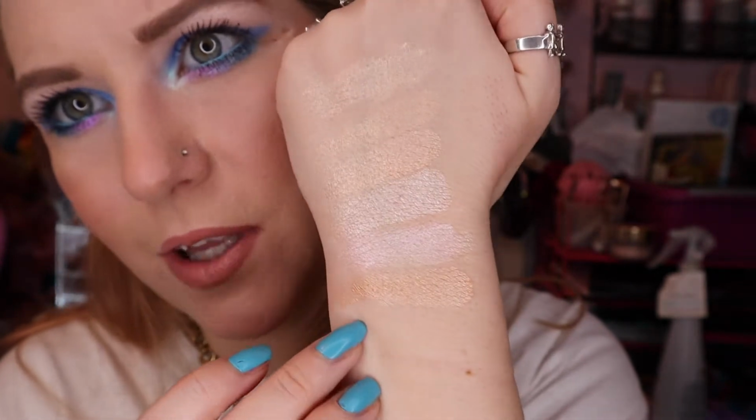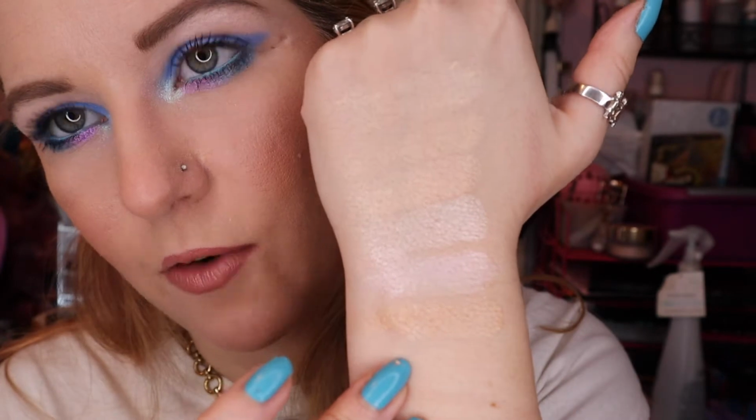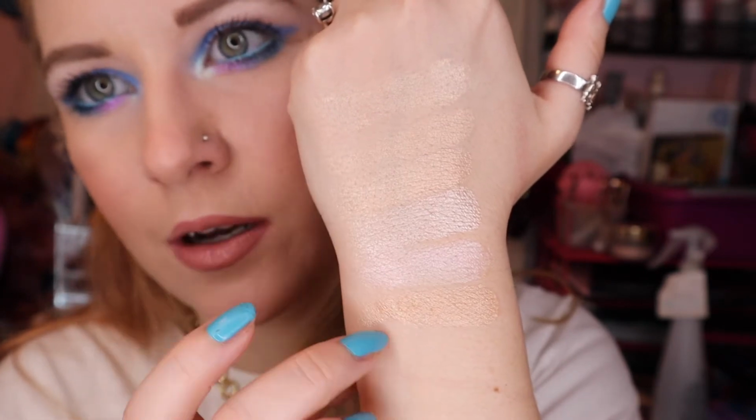Yeah, so this one's definitely way more bronzy. It's definitely the most brown out of all of them. It's a little bit after Citrine, but Citrine's definitely lighter than this one is. So I do use it here and there, but it's not my favorite because of that.